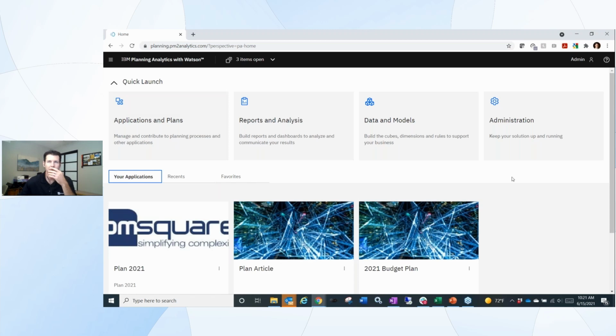I'm sorry, I'm not seeing that button, but the tile versus the list view is available. I think it's over in the folders actually.